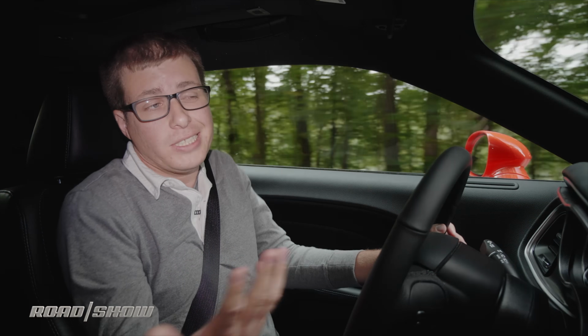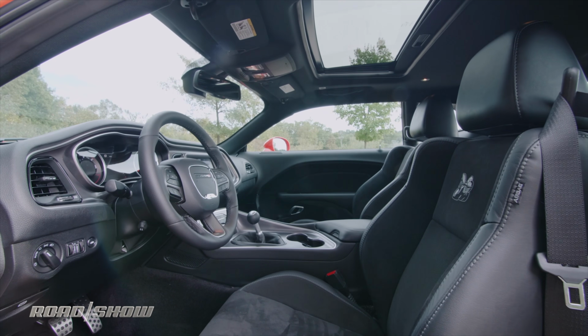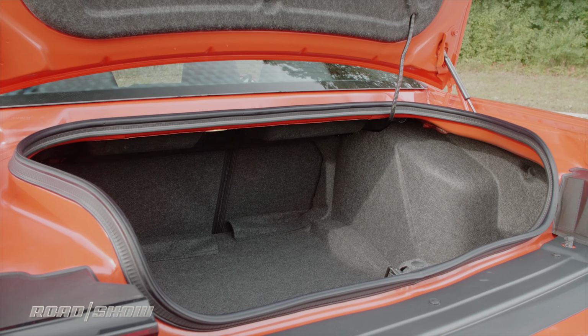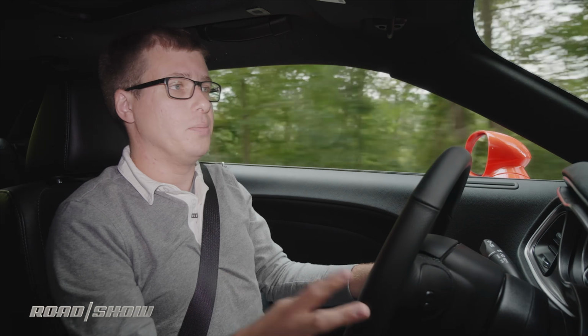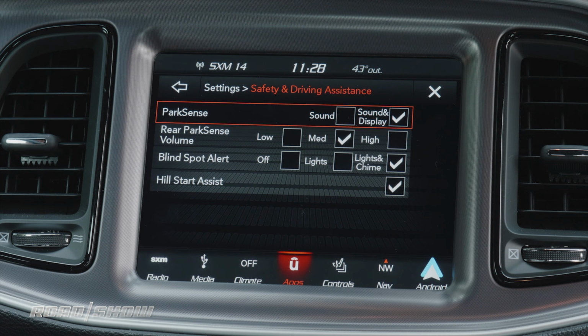Of course, the Challenger is not just a one-trick pony only about going fast. The cabin is quite roomy, the back seat is spacious enough that you can actually fit 3 adults back there. The trunk is pretty roomy too, it's certainly bigger than you get in a Camaro or a Mustang. And this Uconnect touchscreen infotainment system is one of the best in the business. We've got an entire separate video telling you about all the tech inside this car.